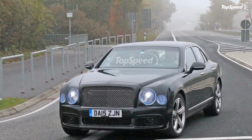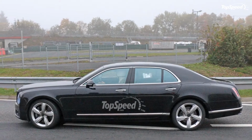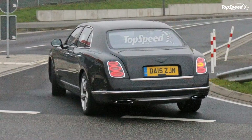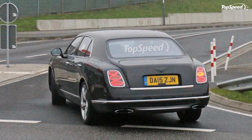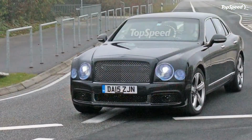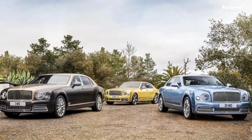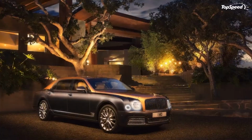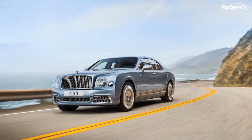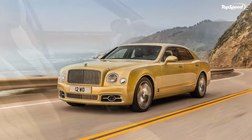The extended wheelbase model is likely slower given the extra weight, but Bentley has yet to release performance figures for that version. Just like the previous model, the revised Mulsanne uses an 8-speed ZF automatic transmission to channel the power to the wheels. The powerplant comes with cylinder deactivation and variable cam phasing, which reduce CO2 emissions to 342 grams per kilometer and fuel economy to 19.3 mpg on the combined UK cycle.